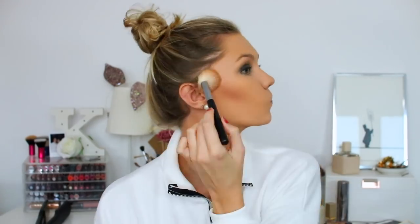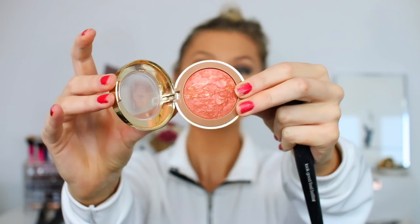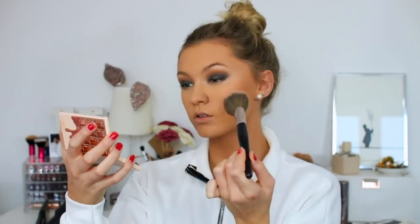It was quite heavy, quite dark, but you know what? I was going for a dramatic look anyway, so that is what I used. Then I used a Milani Baked blusher. It's a really pretty shimmery blusher, so I just popped that on to the apples of my cheeks.